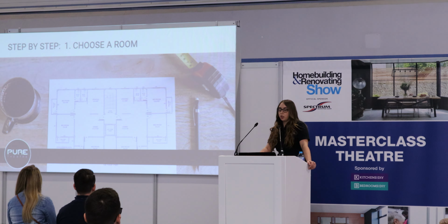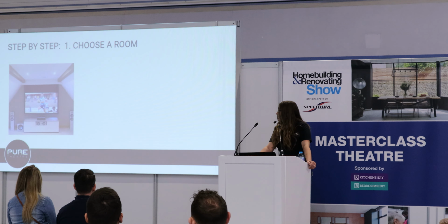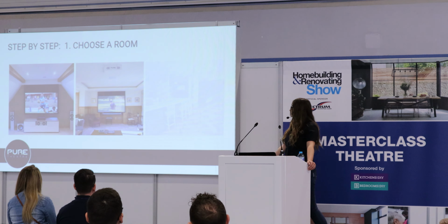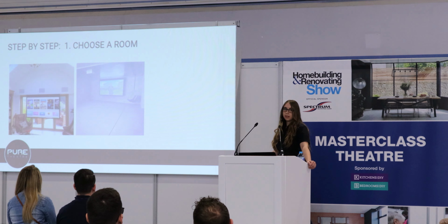Firstly, you're going to need to establish which room you'll be turning into your home cinema. Now, a concealed home cinema system can be in any room of all shapes and sizes, whether that be a regular living room, a loft conversion, period renovation, or an open plan extension, a garden room or conservatory, next to a swimming pool, or even on a yacht.